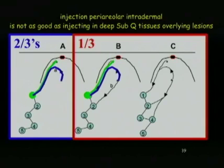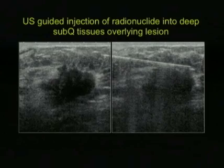One third of the time, however, shown by the red on the right, the radionuclide went to different lymph nodes or even multiple different lymph nodes. So I think on a theoretical basis, well, not even theoretical anymore, but based on this study, our subjective feeling that injection of the deep tissues over the lesion would be better has been validated. This is just showing our injection of radionuclide over the lesion.